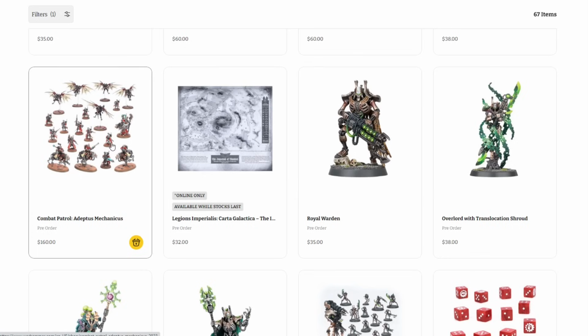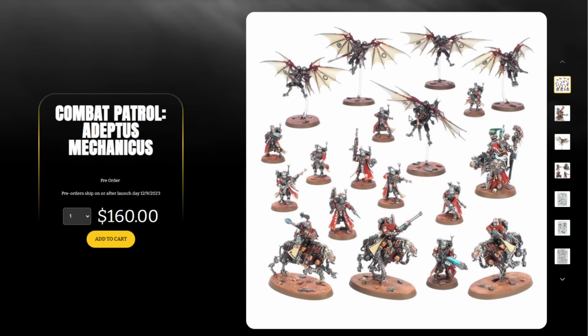But that being said, we do see the new Combat Patrol Adeptus Mechanicus here, $160 for that. So unfortunately, in many ways, I would say this is a downgrade over the previous one. The other one had the Dune Crawler in it, which is pretty awesome, a nice heavy vehicle. This one is definitely more speed oriented, and I'm not sure how it's going to play because we haven't used this one yet, but it definitely feels a little bit inferior.